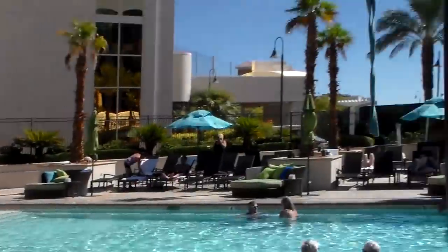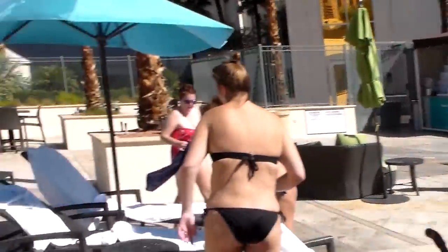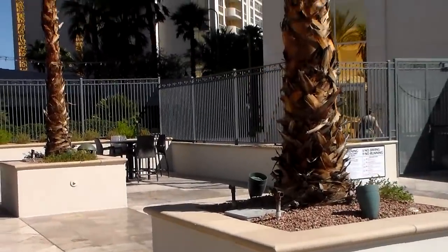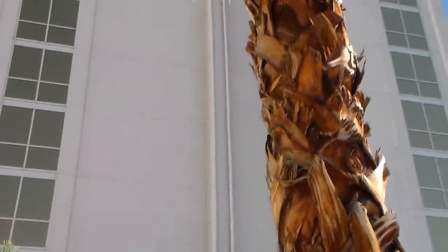They also have these day beds and cabanas over here. I don't know how much the cabanas are. I think the day beds are only something like $75, but they'll give you an offer where they'll throw in a bunch of Coronas if you get a day bed. You get a bucket of like 6 Coronas or something insane. And they have these lovely palm trees too.